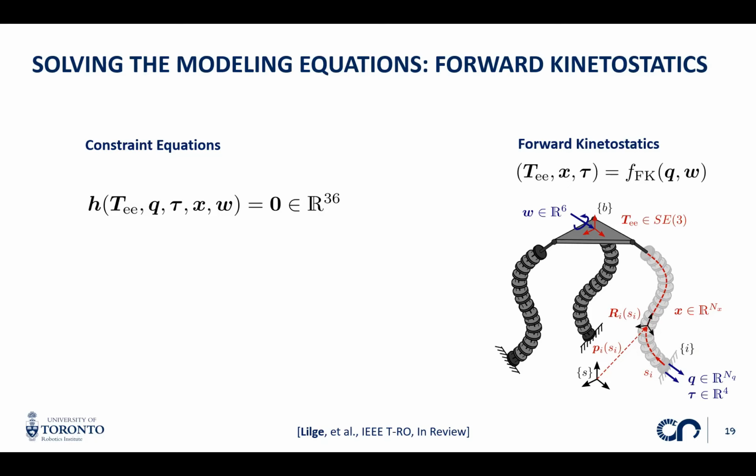So now what I want to do is look at these constraint equations and at the specific problem that I want to solve. We will start with the forward kinetostatic problem. Remember, our unknowns here are the end-effector pose, the shape of the robots, and tau. I can look at the constraint equations and see which values are unknown. Our first unknown value is the end-effector pose. It's an SE(3), which means we have 6 free parameters, 3 for position and 3 for orientation.